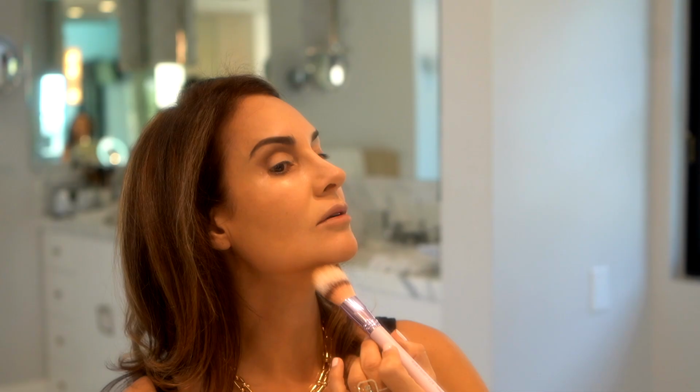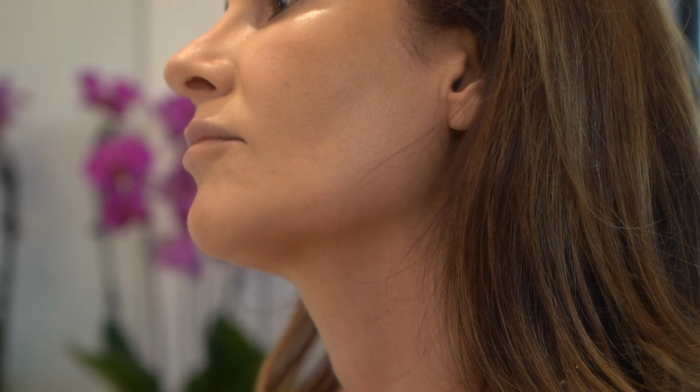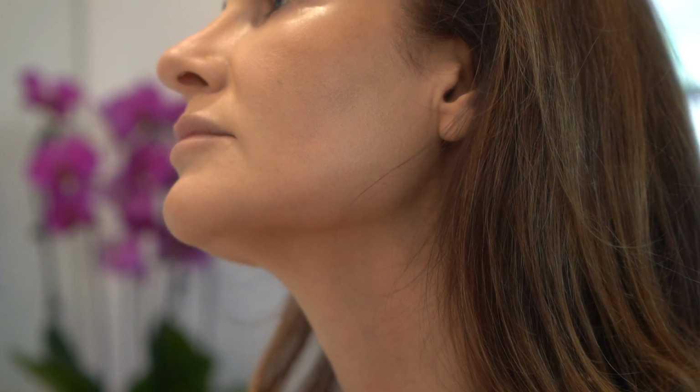So where does the sun naturally hit you? The sun naturally hits you here. It hits you on the tip of your nose. You want that on the tip of your chin. You always want to contour your jawline. This is unfortunately an aging issue where your jawline tends to not look as defined. So giving it a little bit of shadow helps. See how much more defined my jawline is as compared to the right side.